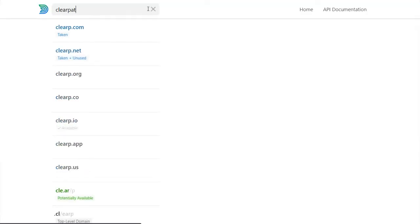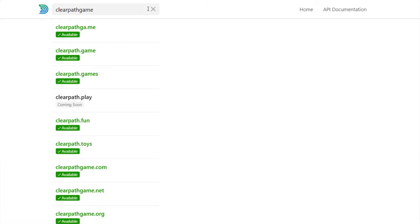What that site allows you to do is enter in the name that you'd like for your domain, and then it suggests all of the different combinations of TLDs and even directories that you can use to get that domain name. So for example, if I want a domain name that includes the phrase ClearPathGame, it suggests that I can use clearpathga.me, clearpath.games, or clearpath.fun. This is an easy way to see what other TLD options might be a good fit if .com isn't available.